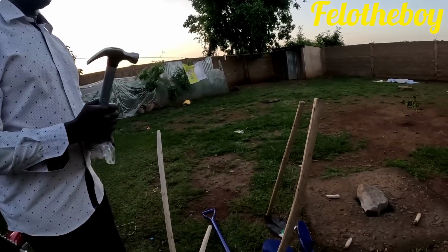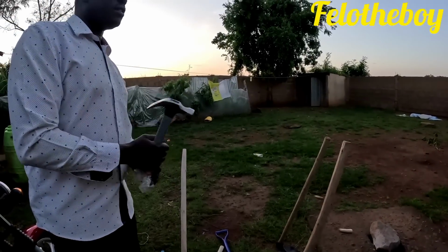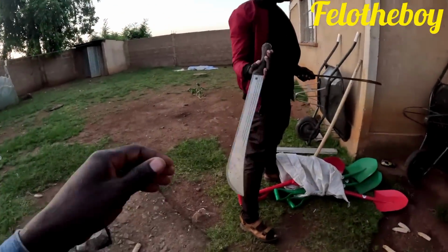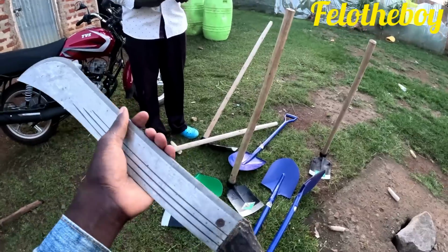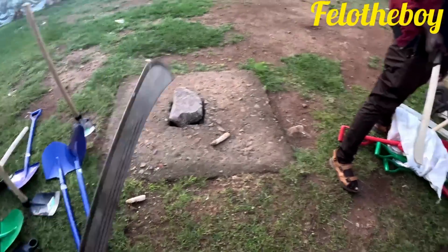That one, the pangas, they really need to be sharpened. They only need to cut some sticks there. Let me see. Very blunt. This one will be sharpened. Very blunt. That means we have to go back to the guy who works on those pangas. Yes, we shall deal with that.